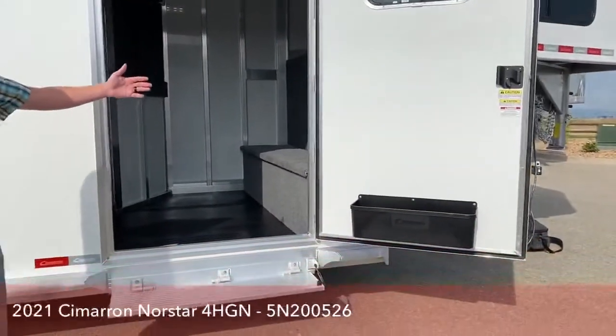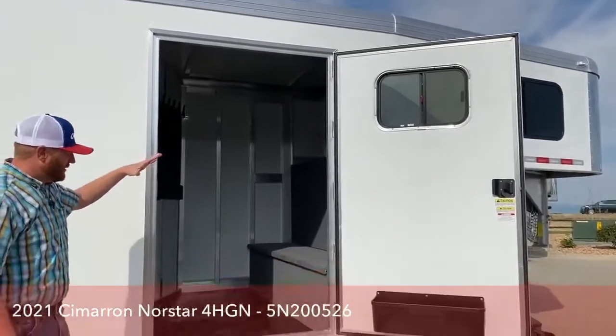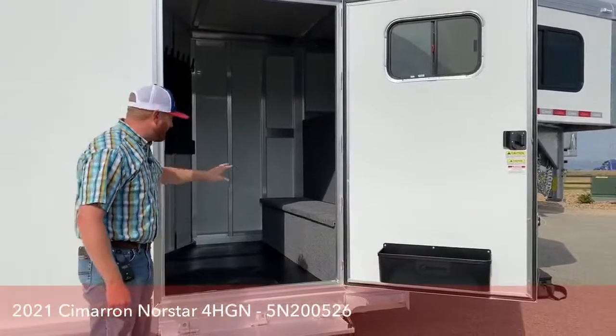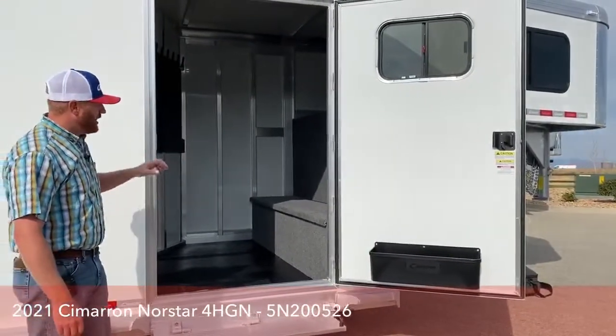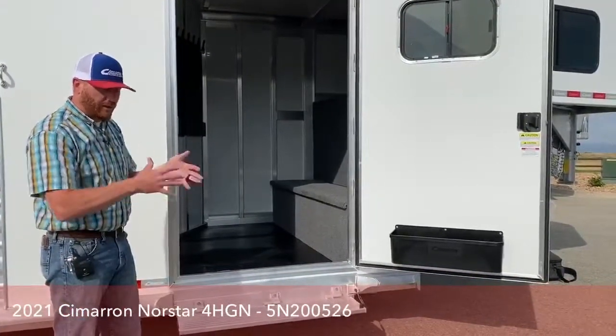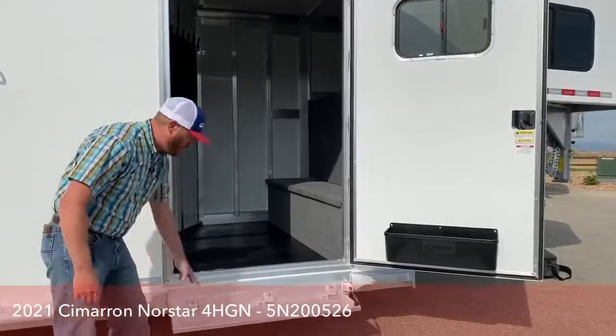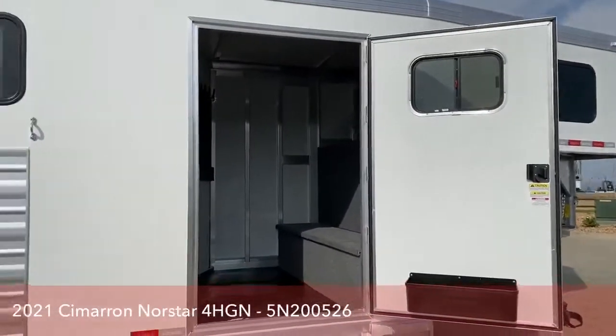We opted for the big 42-inch wide tack door. It's just massive, which is great because if you do have that saddle rack in there, it's really easy for you to get in and out of this front tack room with having that extra wide door rather than narrower doors where you're kind of having to shimmy around them. And then we also gave you a fold-up step, so it's really easy getting into this trailer.